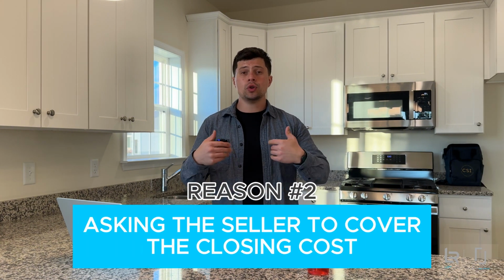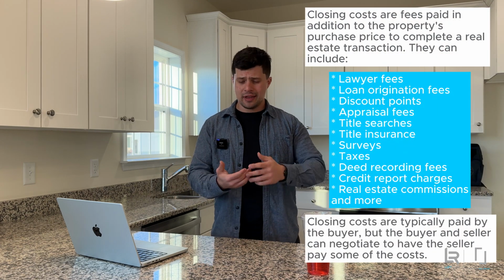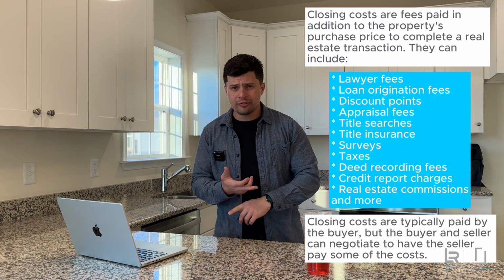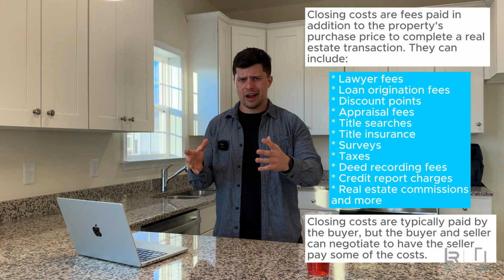Number 2 is asking the seller to cover your closing costs. And what are closing costs exactly? Well, there are fees associated with the home buying process. So think your mortgage fees, your lawyer fees, inspections, appraisals, all that fun stuff just wrapped up into that term. You can request for the seller to cover that.